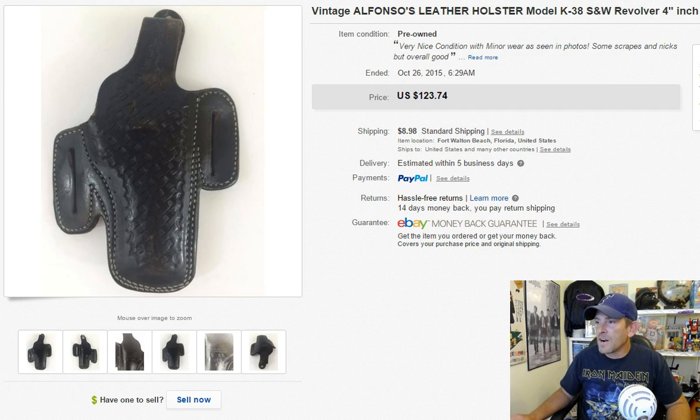Here's an old holster that I've had. I ended up getting $53.53 for this. I got this with a ton of other holsters that have already sold, vintage holsters. The Alfonso's, I mean, it's a rare one. So I was glad to finally see it find a new home.